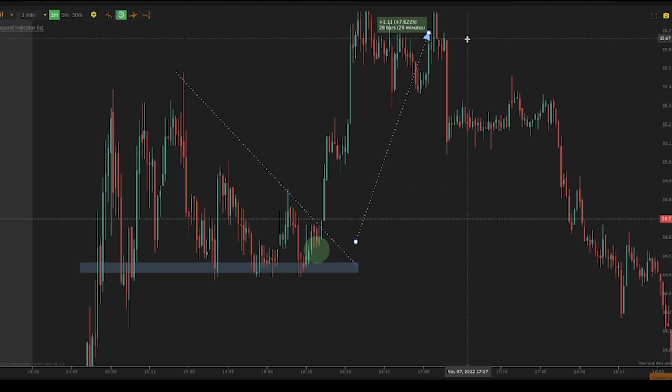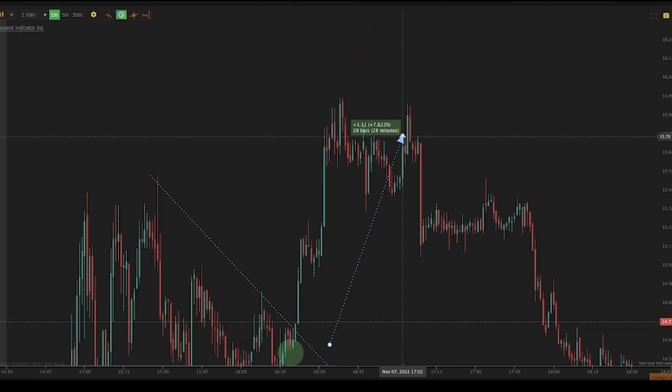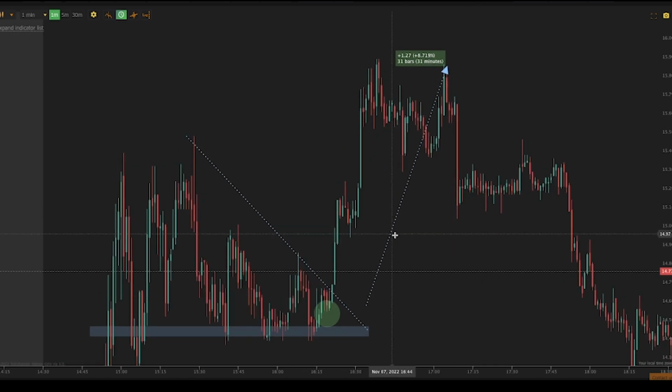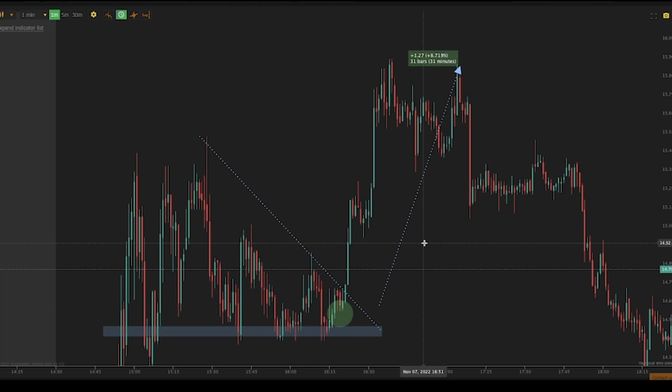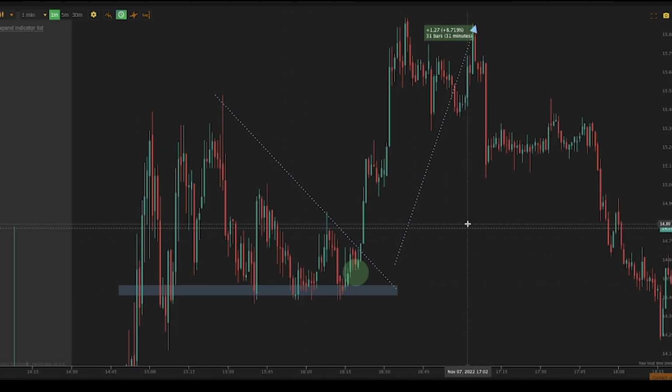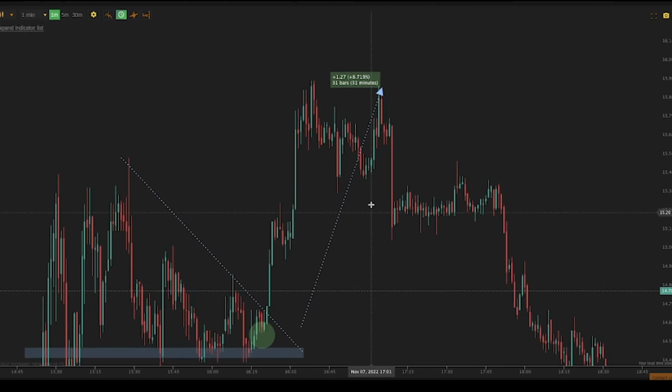around 8.5% if I'm not wrong. Let's just check. Yeah, around 8.5%, 8.7%. But again, a beautiful move from a simple downtrend break. Again, just playing high time frame to demand zones. Was a nice, easy play on this.